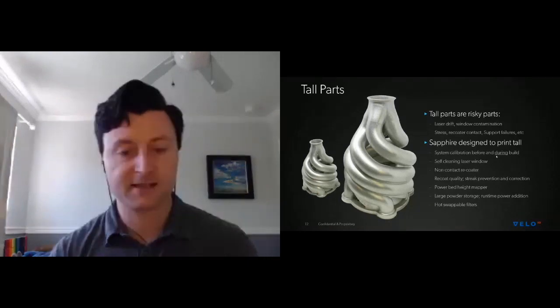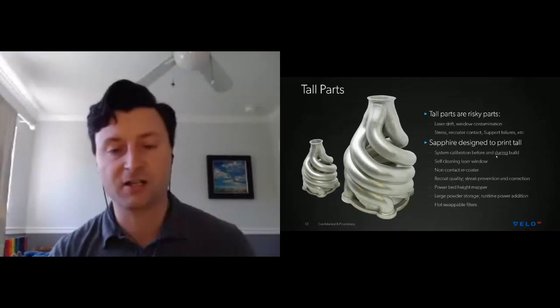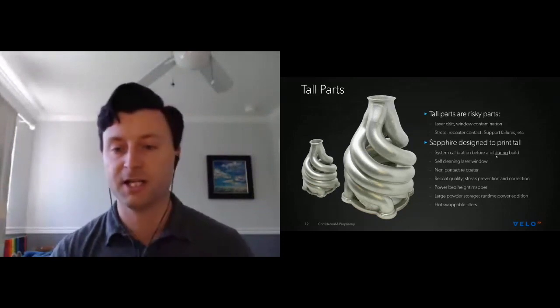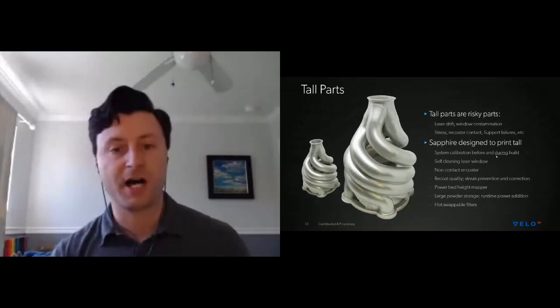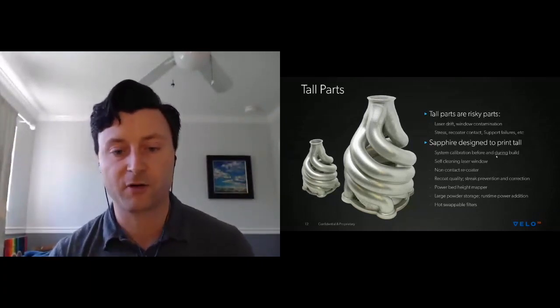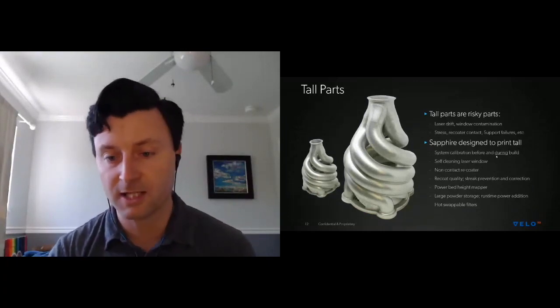So these things, coupled with the ability to add powder live during the build and to change the filters during the build, mean that you can start to produce these very tall parts with a much higher level of confidence. So tall parts are not as risky as they once were, which really, again, brings them into the category of parts that you are confident to bid on going forward.